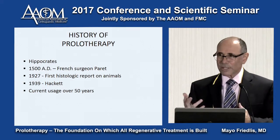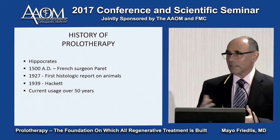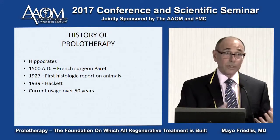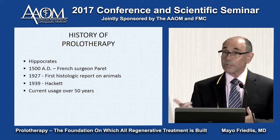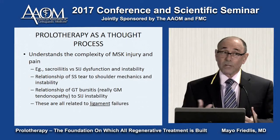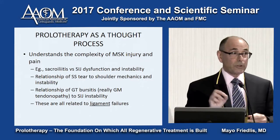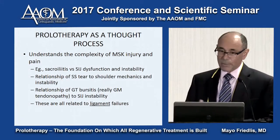But really, it began in this century, in the 1930s. And people like George Hackett and others started experimenting with injury and with healing injury, and they came up with the concept that ligaments are important and that you can heal ligaments. So prolotherapy is also a thought process. It's not just putting a chemical on a structure and making it get healed. It's also a thought process, how you think about that healing.